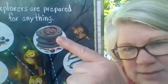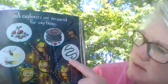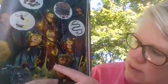Looks like he has maybe drawn a picture of an owl, just like our other little friend drew a picture of a bunny in his journal. And this looks like some kind of vine or rope, which he uses, I believe, to attach his bag to himself. And in his bag is where he carries most of these things. So they are both prepared as explorers for anything.